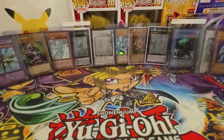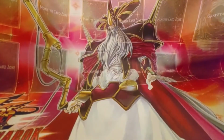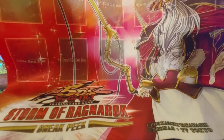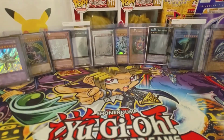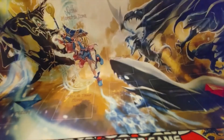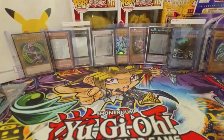That looks absolutely gorgeous. And then I got the Storm of Ragnarok sneak peek playmat, guys. I mean, that looks fantastic. I just love the way that looks. It just... Wow. That looks fantastic. But yeah. I don't know who sent me this. And I just... Wow. I mean, this is a gorgeous playmat. This is gorgeous.